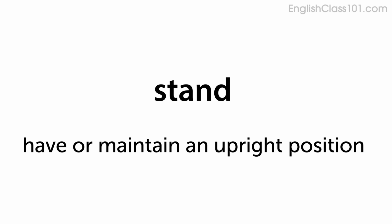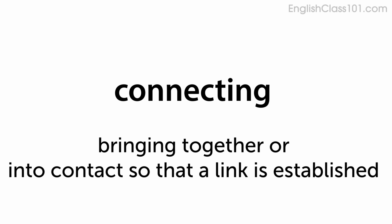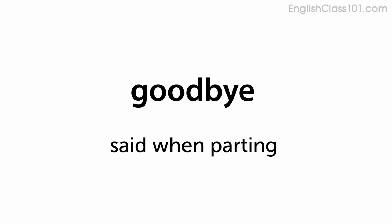Stand. Have or maintain an upright position. Weather forecast. Prediction of the weather for the near future. Connecting. Bringing together or into contact so that a link is established. Goodbye. Said when parting.